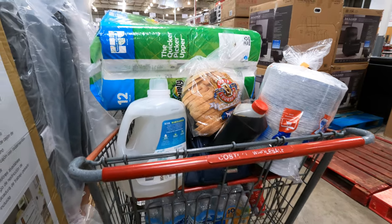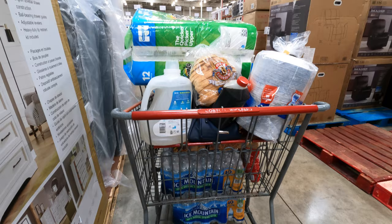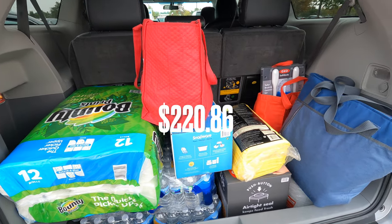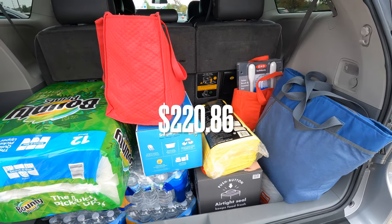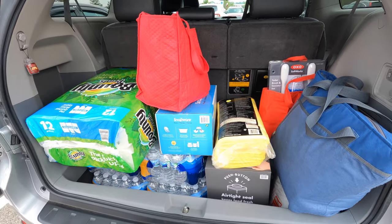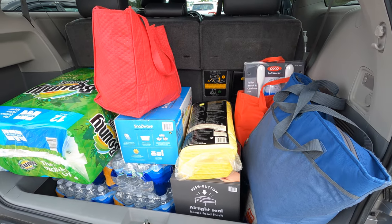Moving along. We're gonna go check out now, guys, and we're gonna find out how much all of this ends up costing us today. All right, so we got everything loaded into the car and we paid a total of $220.86. I had guessed $230, so I was not too far off, but I think we got a lot of good deals.